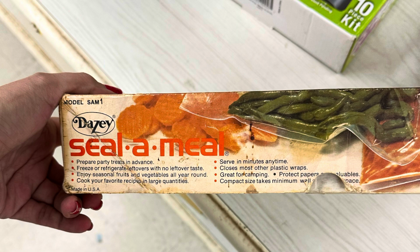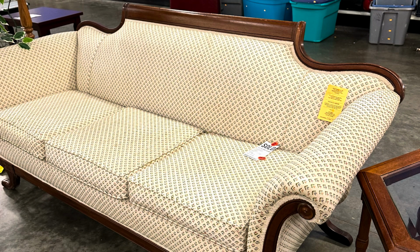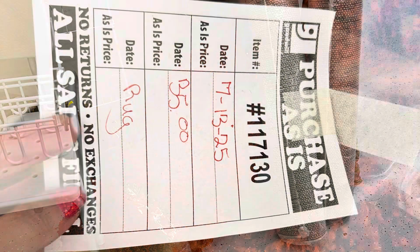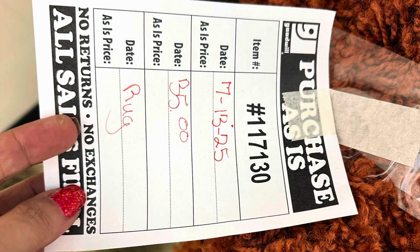Check your Goodwills. Now, this old couch was a super cool find, but it was already sold, unfortunately. I think it was like $100 too, so it's not like I could have grabbed it anyhow. I really wanted this rolled up burnt orange shag carpeting, but they wanted $35, and I didn't know if it was one whole rug piece or carpet remnants. And for $35 and no returns, as is, I just didn't want to take the risk.